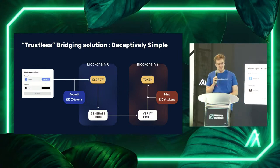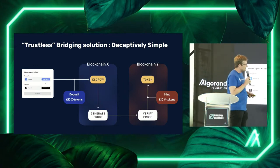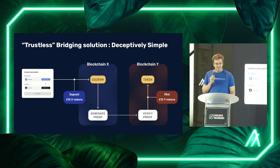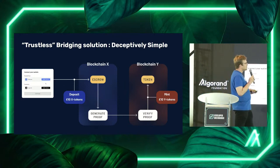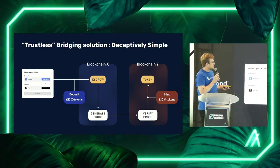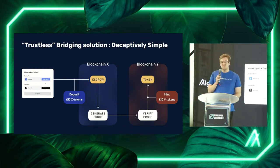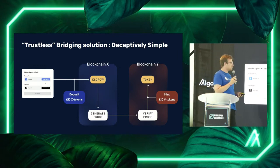So what's happened is that bridges have created some middlemen in between blockchain X and blockchain Y. And without going into too much detail, they could either be a single operator or they could be a committee. And essentially, they form a consensus about the current state of blockchain X. Then blockchain Y would ask those middlemen, basically, has that token been locked? And those middlemen really replace blockchain X in the eyes of blockchain Y, because now the source of truth about the state of blockchain X is coming from those middlemen.